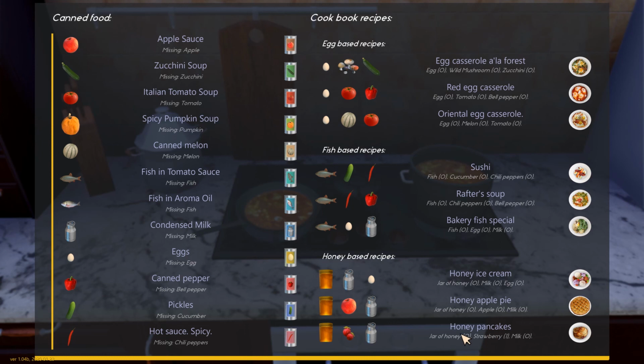So it's kind of weird. If you look at the recipe, it's called honey pancakes, but it's with strawberries. The one above it, the only thing different in the recipe is apples, and they call it honey apple pie. Oh, it's honey. So why not call this honey strawberry pancakes? I don't know. Just awfully weird to me, some of these recipes.